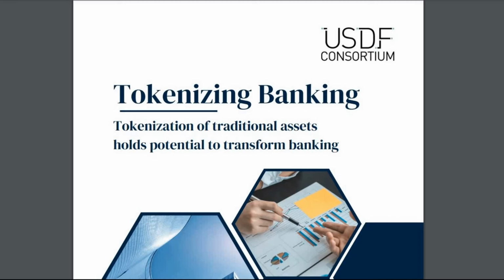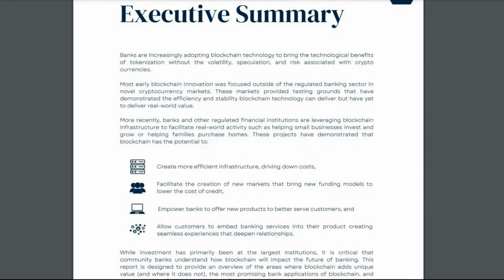Tokenizing banking. Tokenization of traditional assets holds potential to transform banking. Banks are increasingly adopting blockchain technology to bring the technological benefits of tokenization without the volatility, speculation, and risk associated with cryptocurrencies. Most early blockchain innovation was focused outside of the regulated banking sector in novel cryptocurrency markets. These markets provided testing grounds that have demonstrated the efficiency and stability blockchain technology can deliver, but have yet to deliver real-world value. More recently, banks and other regulated financial institutions are leveraging blockchain infrastructure to facilitate real-world activity, such as helping small businesses invest and grow or helping families purchase homes.